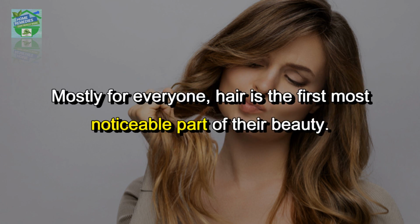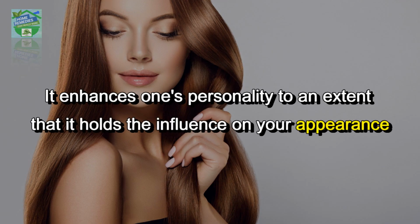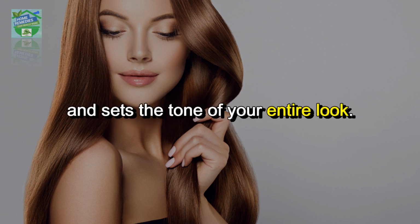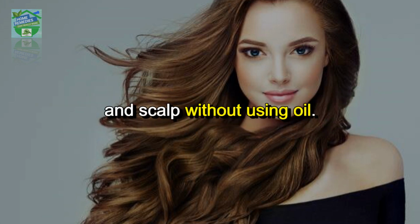Mostly for everyone, hair is the first most noticeable part of their beauty. It enhances one's personality to an extent that it holds influence on your appearance and sets the tone of your entire look. In today's video, I will tell you some handy hair hacks and how to maintain healthy hair and scalp without using oil.